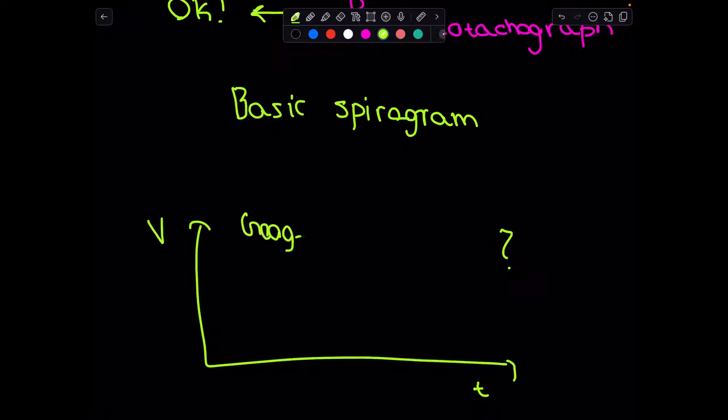The shape reflects the airflow during your breathing cycle. Inhalation shows an upward curve, exhalation a downward one. This helps in assessing lung function, showing how well you can move air in and out.